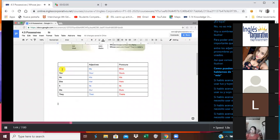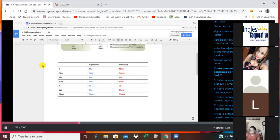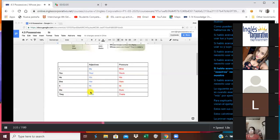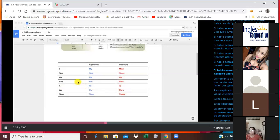As you can see on this chart, if I talk about I will use the possessive adjective my and mine. If I talk about you, I will need to use your and yours. If I talk about he, I will need to use his and his. If I talk about she, I will need to use her and hers. If I talk about it, I will need to use its and its. If I talk about we, I will need to use our and ours. If I talk about they, I will need to use their and theirs.